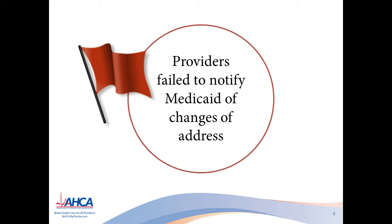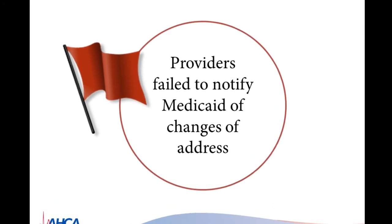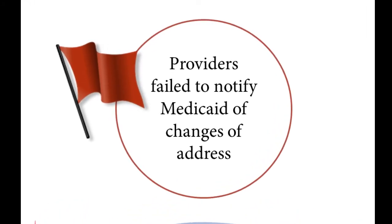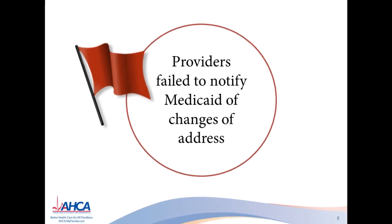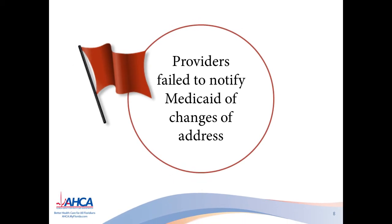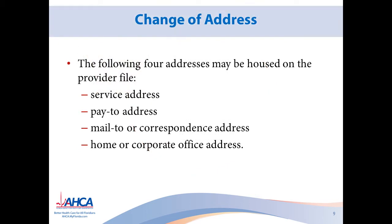Another finding that was noted in the 2011 PERM review was one of a medical review error, or MR1, which resulted because a provider failed to update his current address on the Medicaid provider file in FEMIS and could not be located at the time of review. Had the provider reported a change of address, the medical review error could have been avoided. Let's talk about the importance of the change of address.